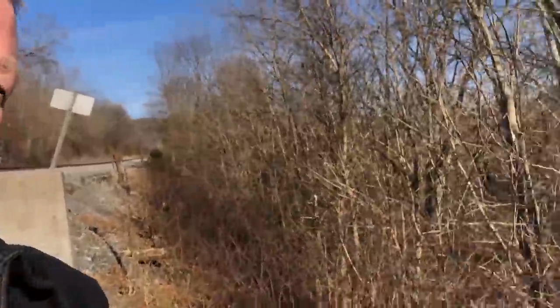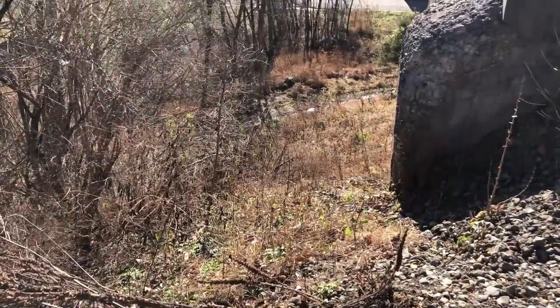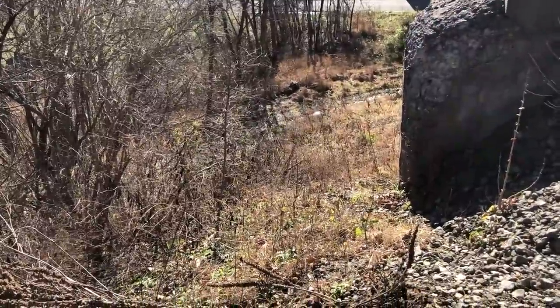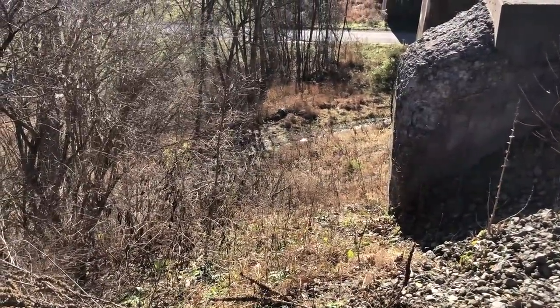That was pretty awesome. Let's see, I gotta go back down through there again. Right down through there. And there's a little gravel road right there. So let's go back down the hill. But wait, there's more. Of course always is.